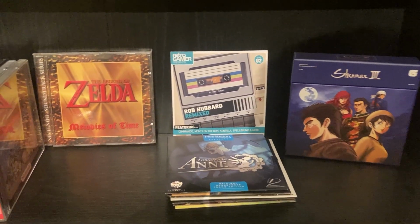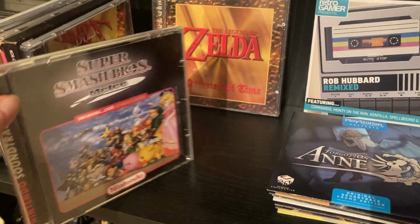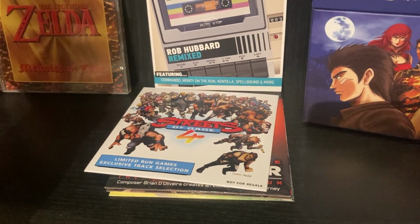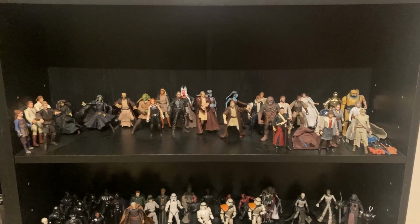Here's some music CDs for various video games, stuff like the Smash Brothers collection and the Zelda music collection there, which came from magazines, and some of these came from special editions. Like the Streets of Rage soundtrack there came from a limited run collection of the game.